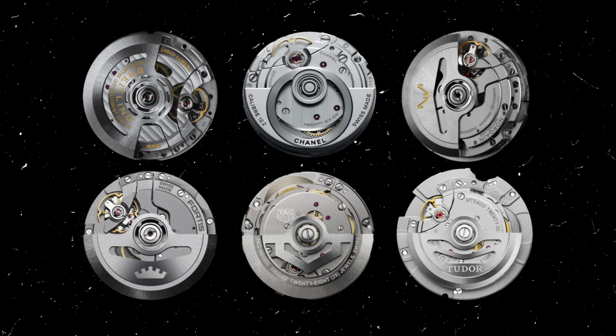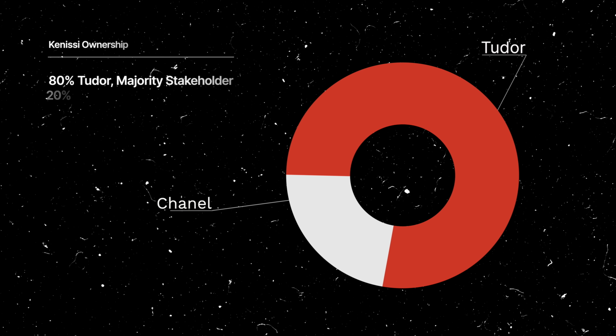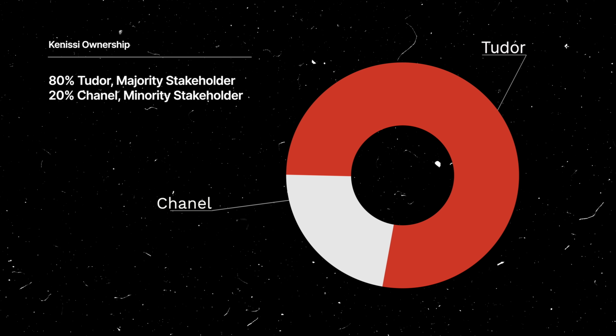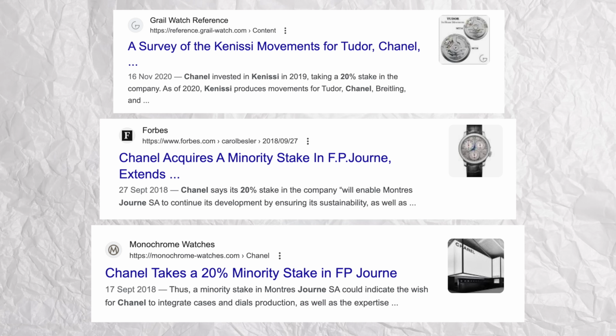Kenissi now makes movements for Breitling, Chanel with the J12, Tag Heuer, Norqain, but this is still a company founded by and created by Tudor. Tudor remains the majority owner, with Chanel being a minority stakeholder owning 20%. And, side tangent, Chanel is low-key heavily investing in horology.